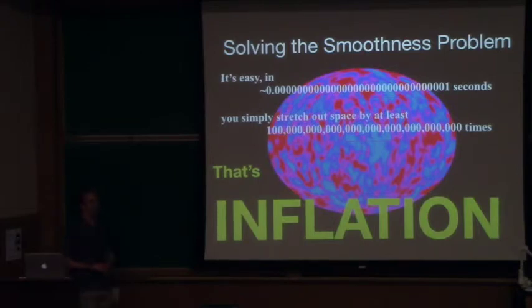So if you start off with the universe very small, and then suddenly, virtually instantaneously, blow it up by a million, million, million, million factors, a very, very large factor, to the observable universe, then it won't have enough time to change temperature during that process. And you can explain why different points of the sky have the same temperature.